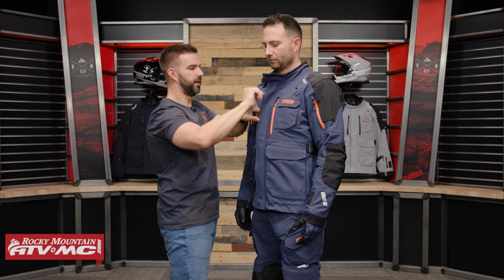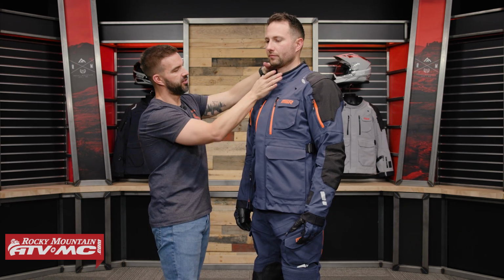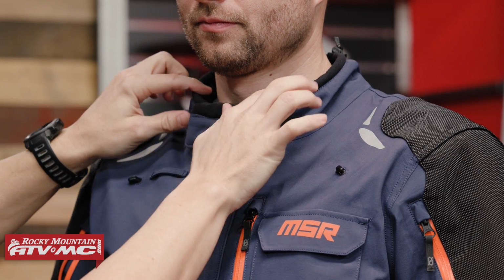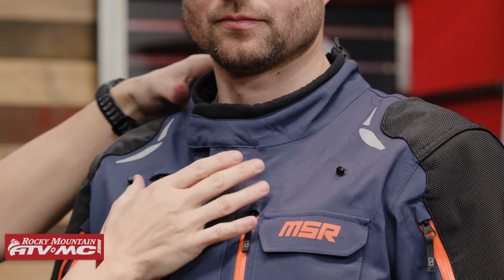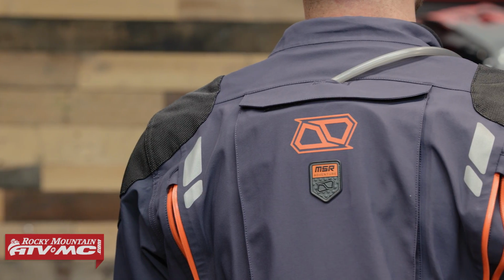And then another change too is with the collar itself, and again, going back to what we learned, rider feedback, we've actually taken the collar and moved it forward just a little bit. So you still have this really soft fleece liner up here on the top, so it's not gonna chafe. But some riders talked about it being just a little bit too close to their neck. So we brought that forward just a little bit.